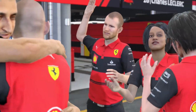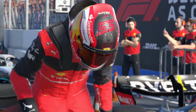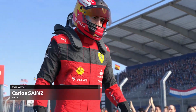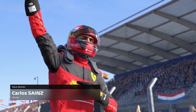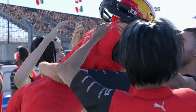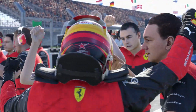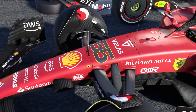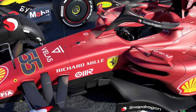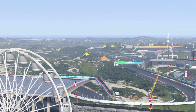Well, what a drive that was to take the win for Ferrari today. So, Natalie, what do you think helped them deliver this result? Well, I honestly feel it was down to the driver and car today. I mean, we could talk driver skill all day, but if you don't have a solid team to back that, you're never going to get anywhere. When you hit that sweet spot of having both an excellent driver and an incredible car, that's when you see results like those that we've witnessed today.